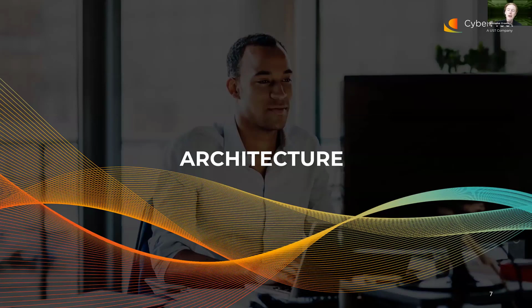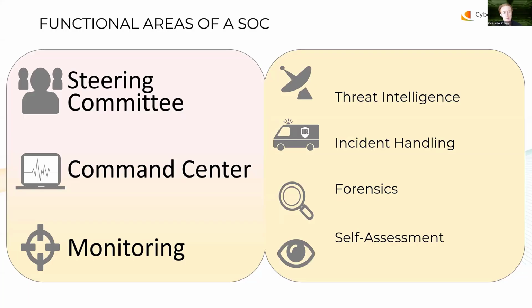So that's one aspect of architecture. There are a couple of other aspects of architecture that I want to talk about. I talk about this from a functional perspective, the functional areas of a security operations center. The listing that I cite is steering committee, command center, monitoring capability, threat intelligence capability, incident handling capability, forensic analysis capability, and self-assessment. Oftentimes, as soon as I show this, there are all sorts of questions. People say, well, I don't do this or I don't do that. Just realize that when I talk about functional areas of a SOC, I'm talking about capabilities and not necessarily the way that you organize your staffing inside of the SOC. And I'm also going to talk about that organization.